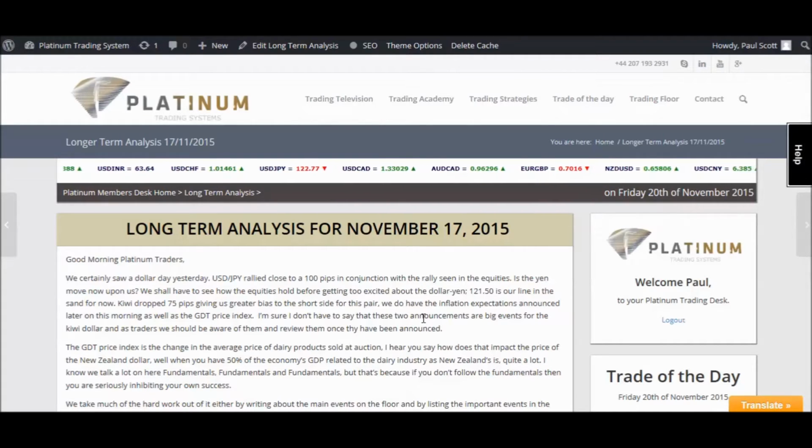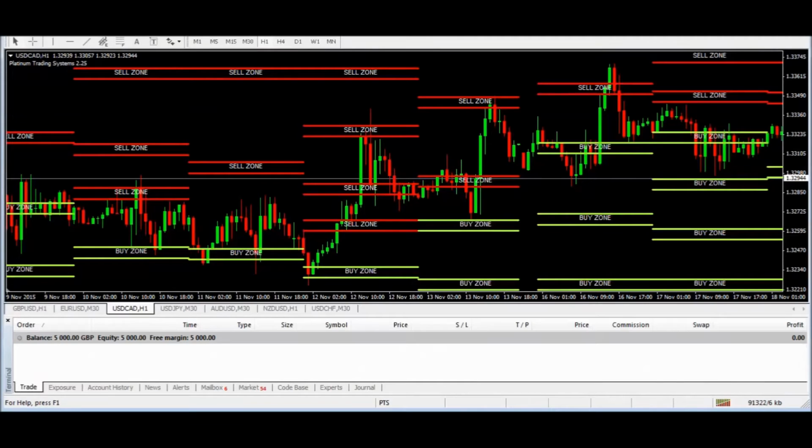So what I want to do this week is give you some trades that we've closed out this week and also some fresh ones that we've taken. As you might recall from last week, we had two positions open and running: one on the Kiwi dollar, a short at 65.88, and the other a long on the Canadian dollar at 132.20. I just want to show you how those two trades played out for us this week.